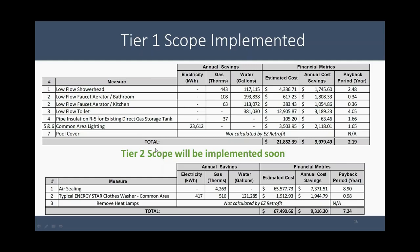So far the recommendation has been done. One of the things we're really looking forward to is seeing how the actual results compare to what we're seeing on the EZ Retrofit tool. The costs were right in line, from my recollection, when I saw the quote. So far it's given us a really good idea of what we need to do.